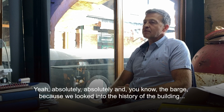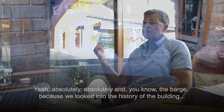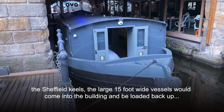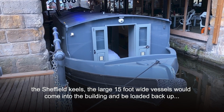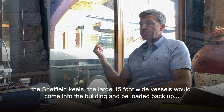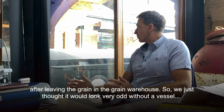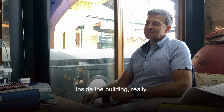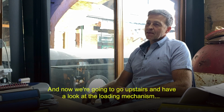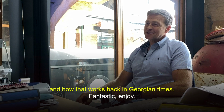Yeah, absolutely. And the barge, because we looked into the history of the building, the Sheffield keels, the large 15-foot wide vessels would come into the building and be loaded back up after leaving the grain in the grain warehouse. So we just thought it would look very odd without a vessel inside the building, really. And now we're going to go upstairs and have a look at the loading mechanism and how that worked back in Georgian times. Fantastic. Enjoy.